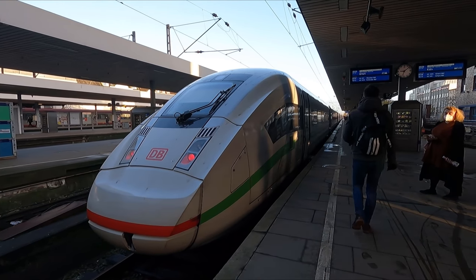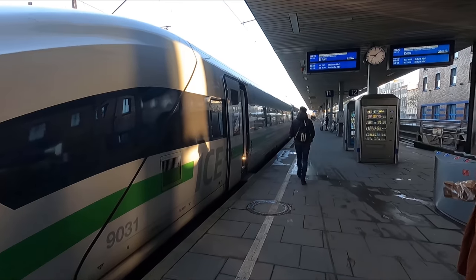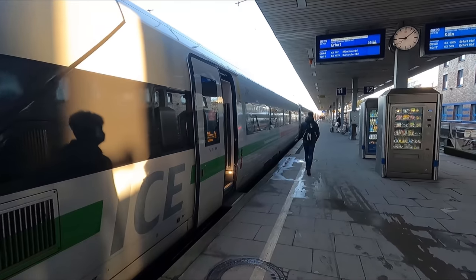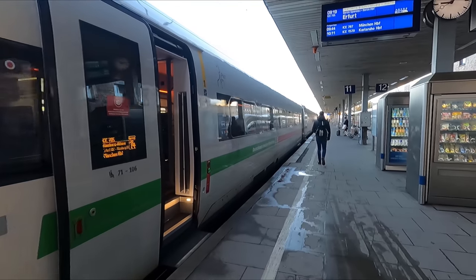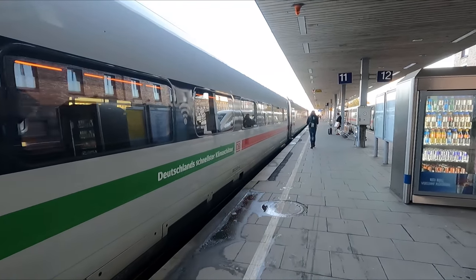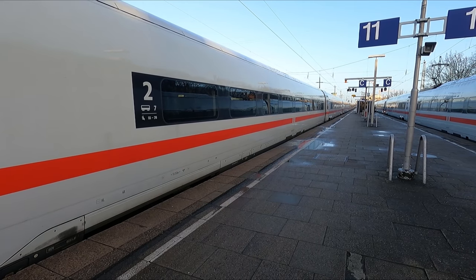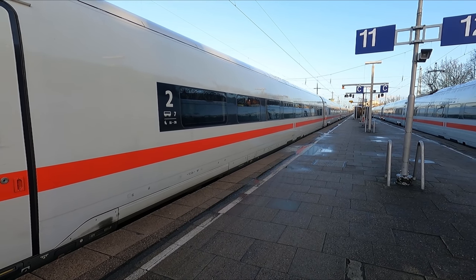I covered the ICE 4 in a previous review, which you'll find in the top right corner of the screen now. And yes, I know the abbreviation for InterCity Express is technically supposed to be pronounced as ICE, but we English speakers can sometimes be a bit lazy, and we usually just refer to it as ICE. So that's how I shall be pronouncing it here on out.